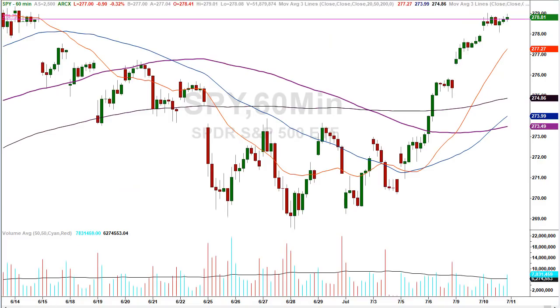Before we move on, we'll take a look at the hourly chart of the Spyder, and I'll just show you what I'm looking at in terms of potential support for tomorrow. Obviously, it depends on where we open, so I have no idea where we're going to open tomorrow. However, just eyeballing the chart, you can see here we were making a bullish pattern at the top end of the chart right around that gap fill. We basically traded in and around that gap fill all day long.